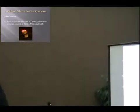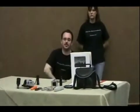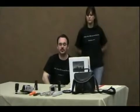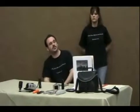One of the differences between the analog and digital EMF, like CJ was showing there, and the K2, is that the K2 kind of acts like an electronic Ouija board more than anything. It gives you yes or no answers. That's the reason why we use it. You might get kind of confused about it, so you've got to back it up with your regular analog or digital. But yeah, that's what we do. Right, and it also allows you to get a base reading.